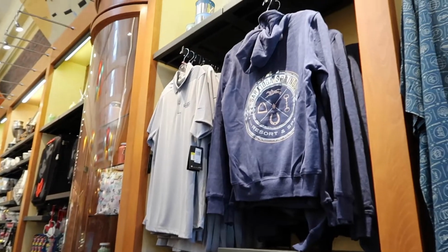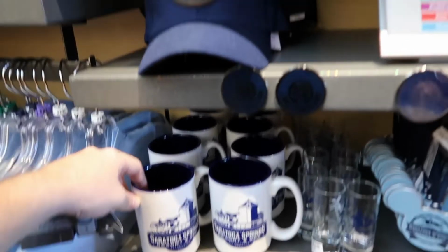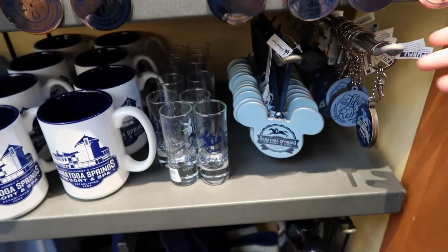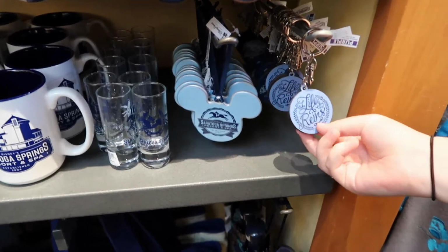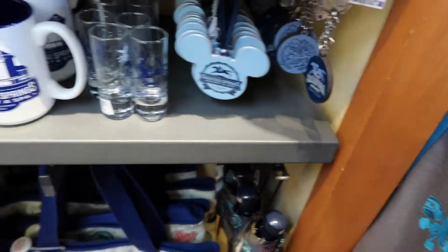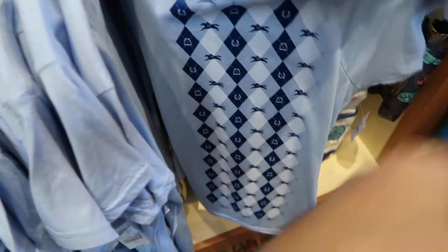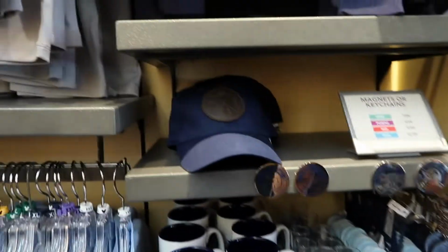So I got a polo shirt, a sweat jacket, mug, hat, toothpick holder. Toothpick? And some ornaments and keychains. This is a cute jacket. Are these Saratoga? Oh, wow. What is it? Oh, wow. Saratoga shirt. Yeah. And what's this one? Oh, wow. It's a shirt.